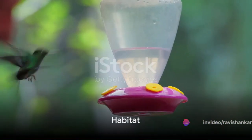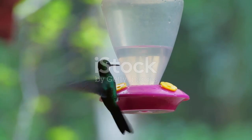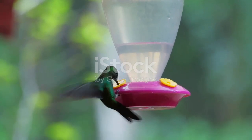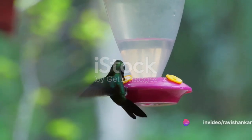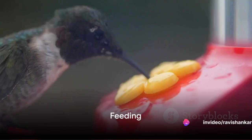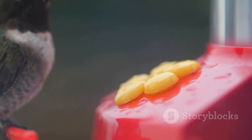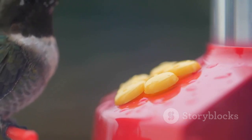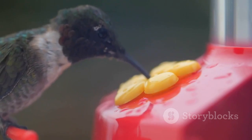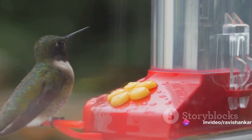Moving on to habitat, the bee hummingbird favors forested areas, gardens, and meadows, with a special fondness for places bursting with flowers, a paradise for these nectar-loving creatures. Now, let's talk about feeding. As we've hinted before, these birds have a sweet tooth for nectar, which they sip by hovering in front of flowers and inserting their long bills. But they also have a savory side, feeding on insects and spiders for a protein punch.